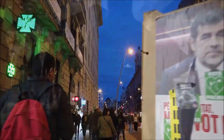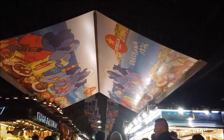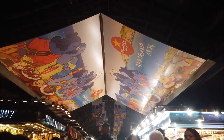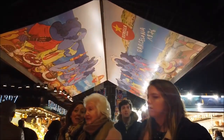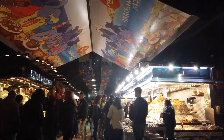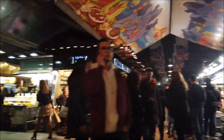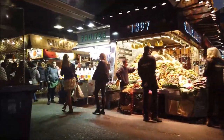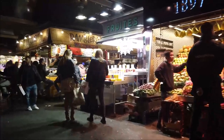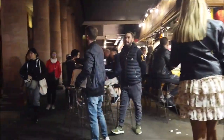We are now entering the main entrance of La Boqueria. As you can see, above us is a canvas formed like a roof. It says welcome, everyone, and also has a painting of things like a Spanish hat, Spanish people dancing, food, and things very, very Spanish, very Barcelona.